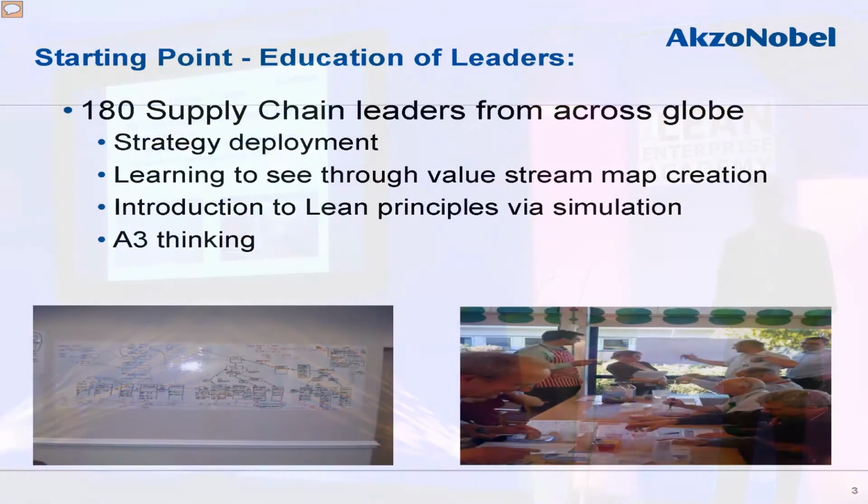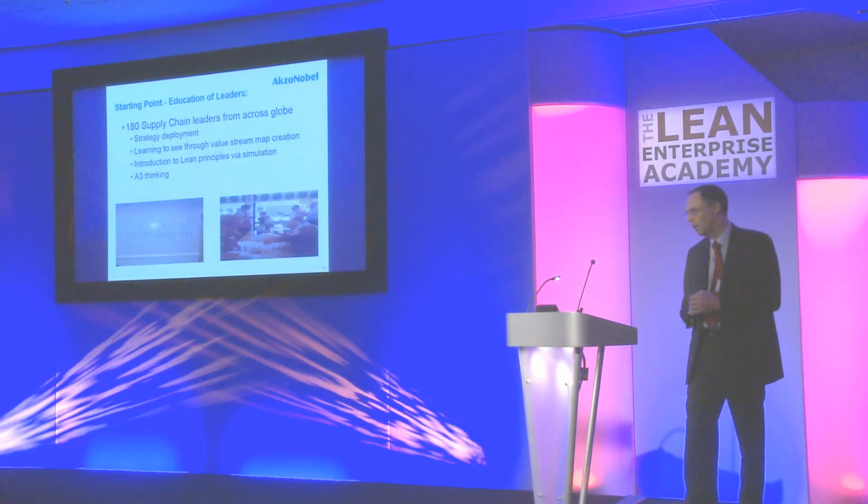We also introduced them to the lean principles. How can you move to flow? How can you achieve pull? What can you do? And we did that via a simulation. And then finally, we did a taster for A3 thinking to start people really thinking about how to express their problems, how to try and solve them.